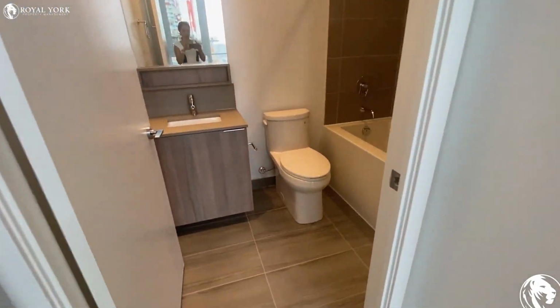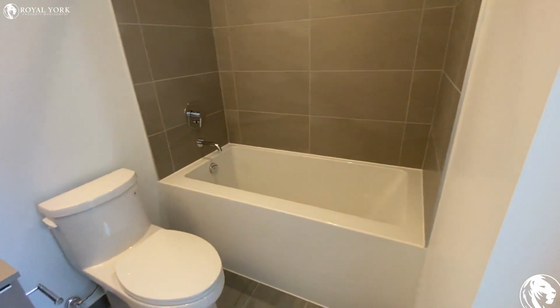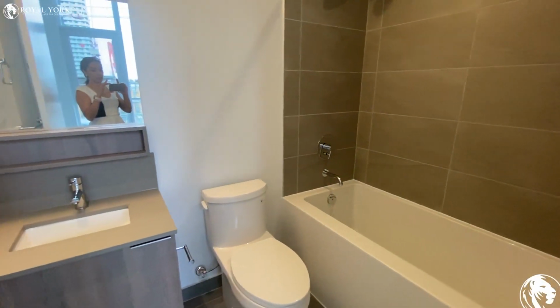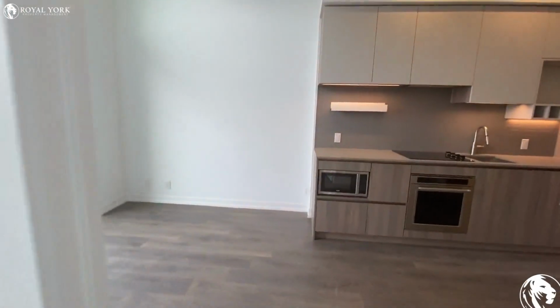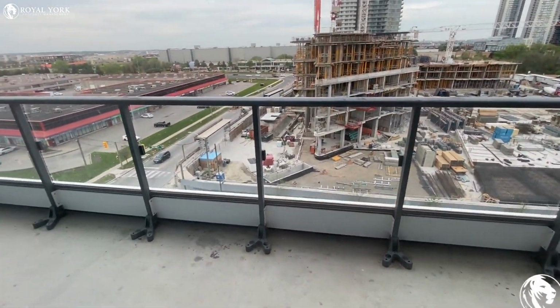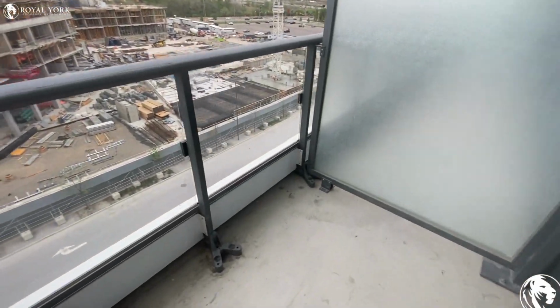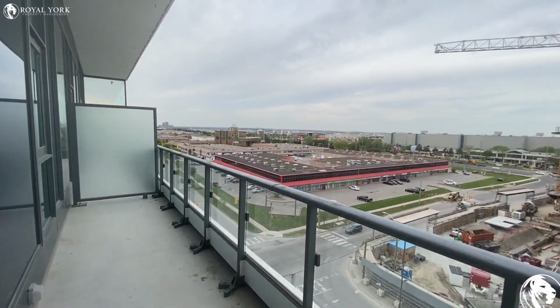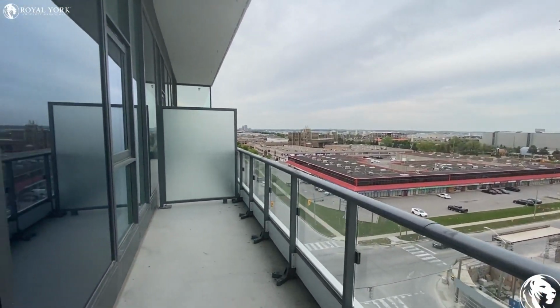And here we have another full bathroom with the tub. I'm going to show you the balcony. Actually, very good size balcony. You can put your outdoor furniture, enjoy the view.